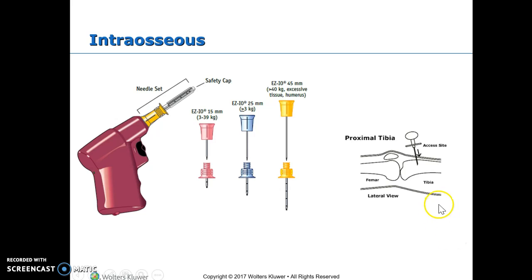The spot we use on kids is the top of the tibia, right? So this is the lower leg just below the knee. There's a nice flat spot here. It's kind of a little gun that shoots that in, and then you take the needle part out and hook it up.